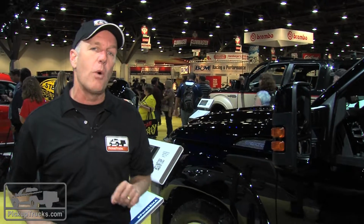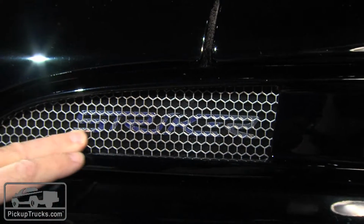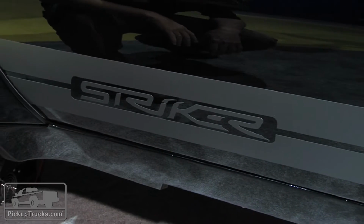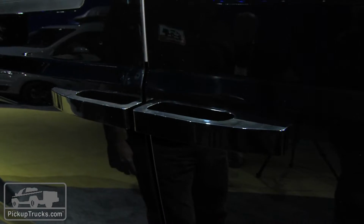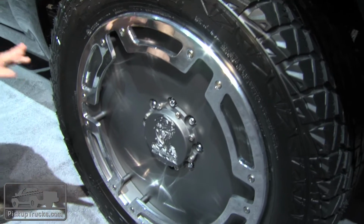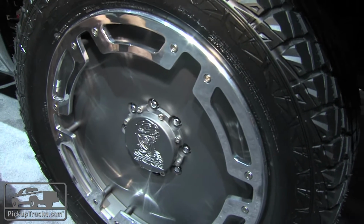Although there's a lot of drama with this Striker X concept truck, there's a lot of subtle details you don't want to miss either. Very cool naming behind the screen. Excellent black on black decals. Very cool details on the door handles. And these rims, although they might not be very heat efficient, have a very dramatic effect setting off the rest of the paint on this truck.